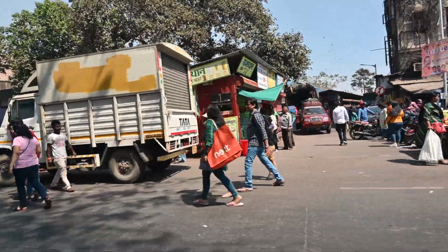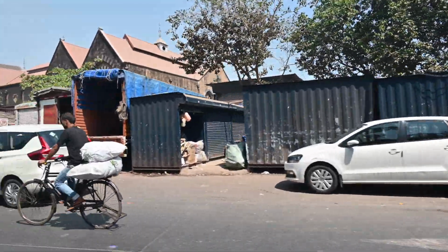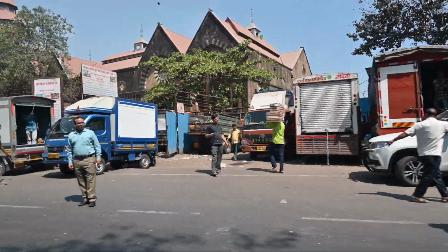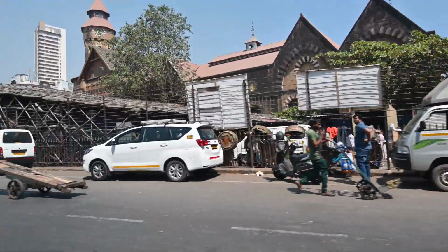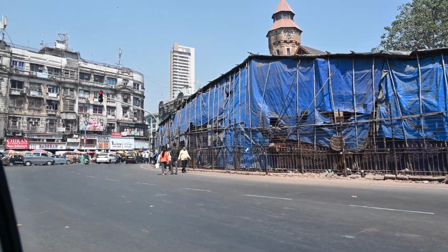Some of the markets in India. I think we should stop in traffic. You will find everything over here. Would you like to see it from inside? Sure. We went in to get some spices. This is the Colaba Market.